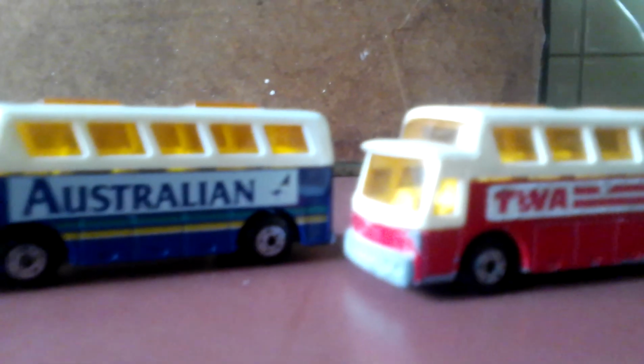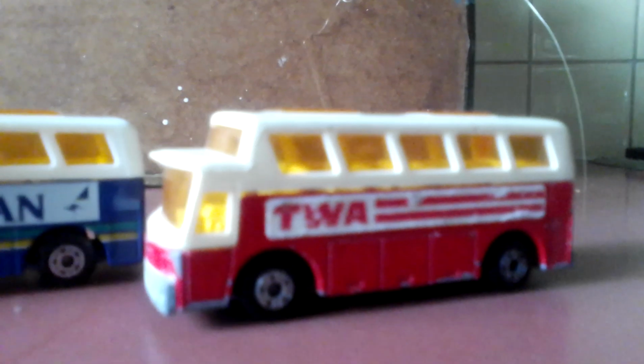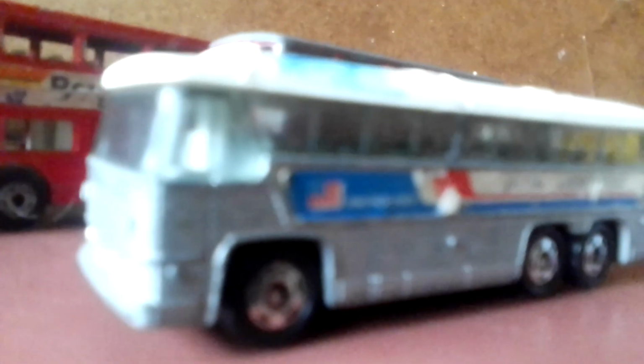And plus, when I was younger, I travelled all over Australia when I was really young. And I went into lots of buses to get to places. So they've got history behind them. I'm talking about these buses in real life, especially these Greyhound buses here. I remember them.